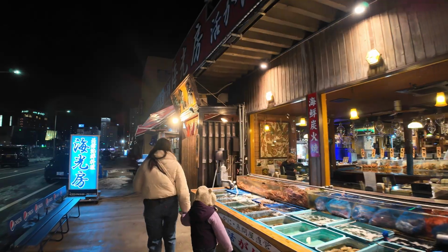Japan. So the first thing we're gonna do tonight is actually a little bit late in the evening already, but there's plenty of seafood here in Hakodate, and we're gonna walk to one of the popular restaurants and grab some seafood that we're making our way there right now.